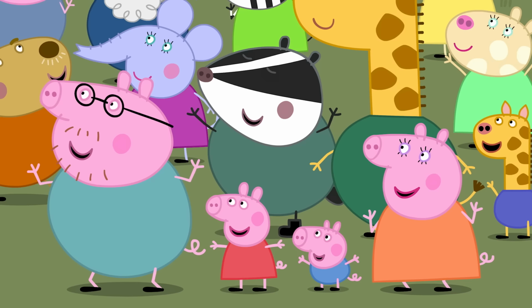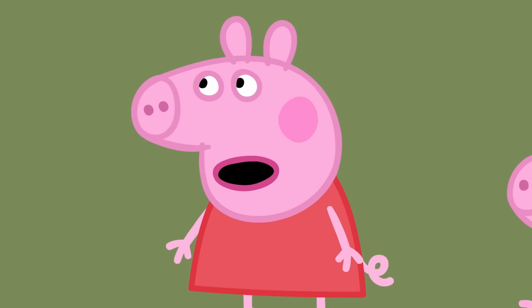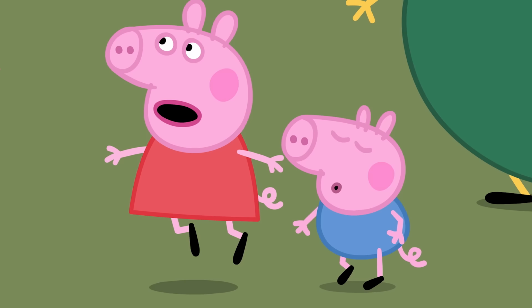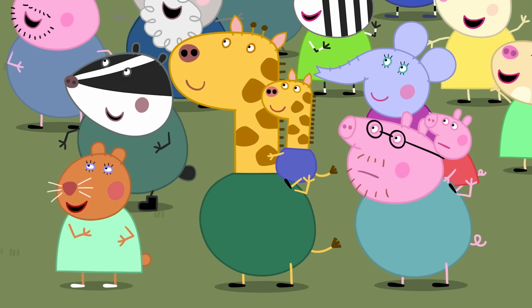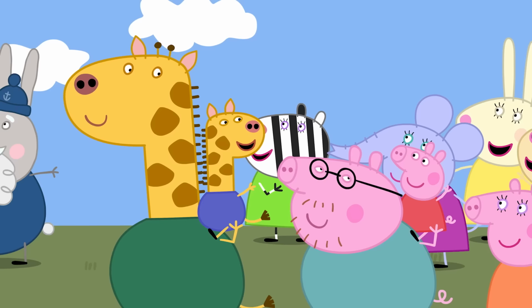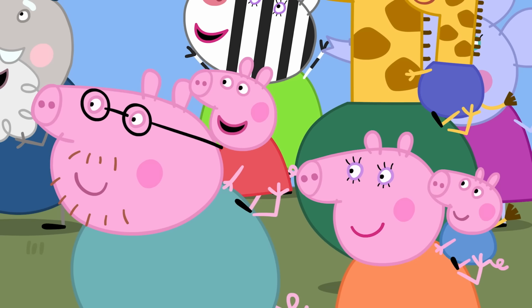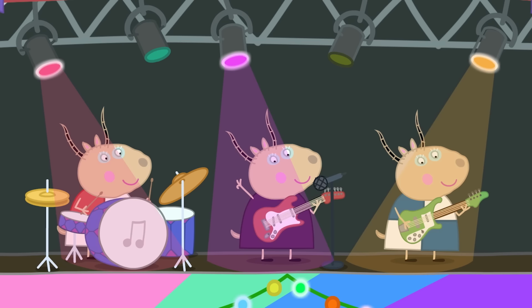Today, Peppa and her family have come to a concert of Madame Gazelle's band, the Rocking Gazelles. I can't see anything. How about now? Hooray! Thank you. Oh dear. Gerald Giraffe is also on his daddy's shoulders and is blocking everyone's view. Hi, Peppa! Hi, George! Gerald and his daddy have moved to the side, so now everyone can see. With a one and two and one, two, three, four! Everyone is having a wonderful time!